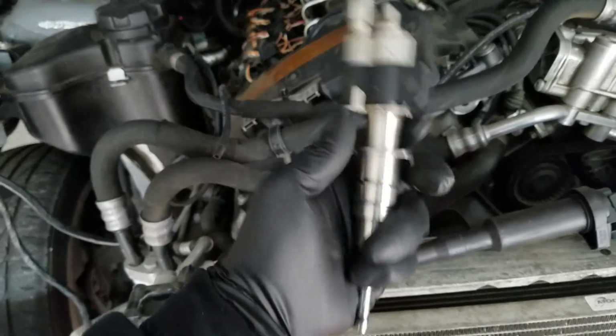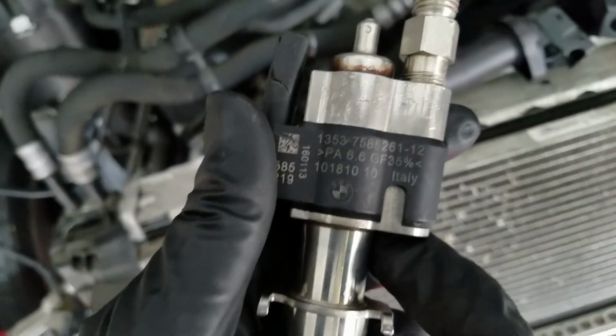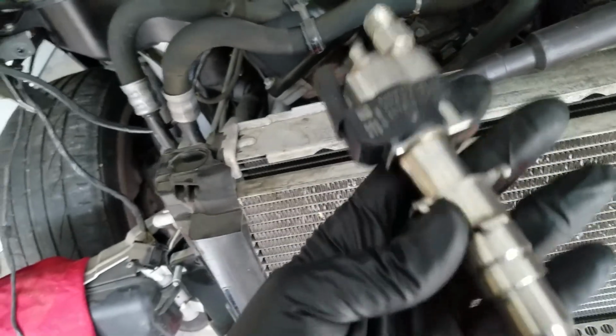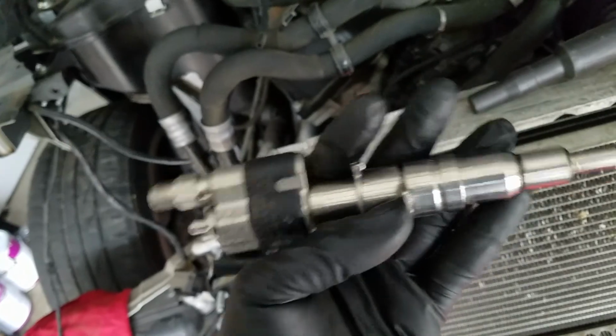Here's the couple things that I did first. So these are the direct injectors for the car. These are index 12. BMW, I guess you can say, messed up about 11 different times. You can see it says -12 at the end right there. These are the most up-to-date, most revised versions of these direct injectors. I actually got these ones used, but I made sure they were flow tested.